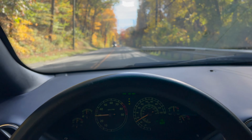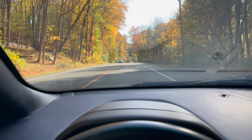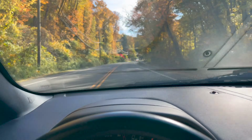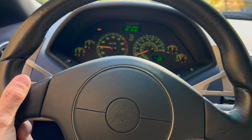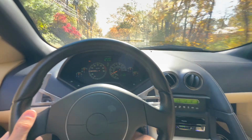What a day to take the Merc out on a cruise. It's 75 degrees here in Connecticut, almost the end of October, and it's nice fall driving weather. Feels nice to be in the Merc cruising. I mean, look at the interior on this thing.